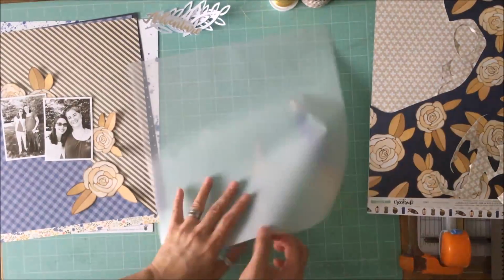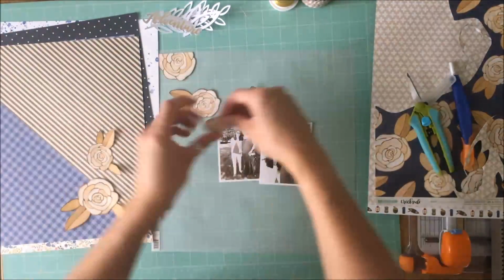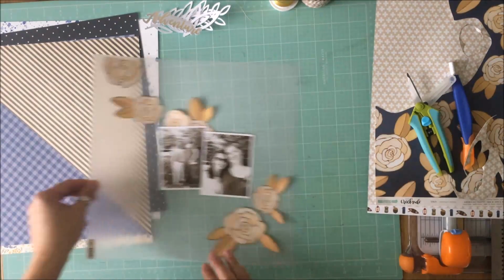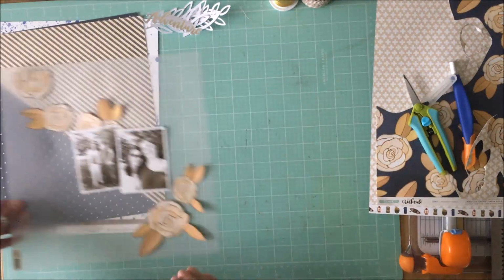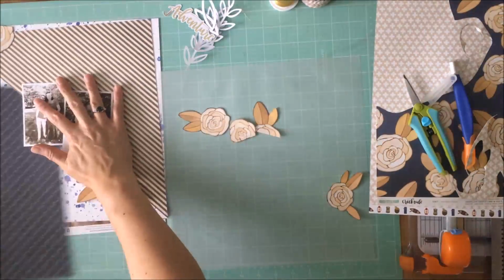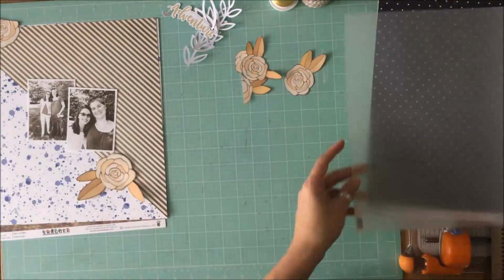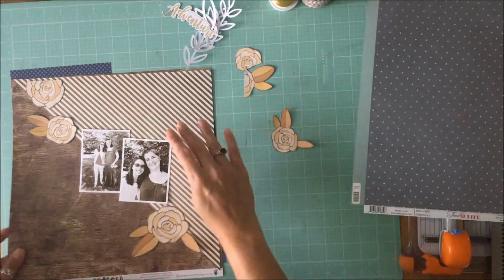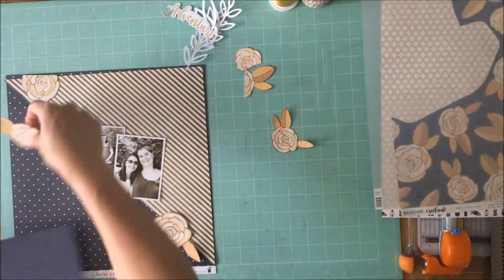So while I wasn't sure what background I wanted to use, I thought that I would put all of my elements on this vellum, and then that way I could just move it around as I've done there in order to get the effect of what I wanted. It didn't take me long, as you can see, to find that I really thought that that blue polka dot was going to be better, but I did try a couple of other things, and I ended up moving stuff off of the vellum because the vellum wasn't as see-through as I wanted.